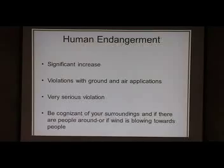So the biggest thing is to be cognizant of your surroundings. I tell this to all applicators. It's a little bit different for aerial, but still just as important. If you see somebody jogging down the road or something, wait until they're further down the road or out of there.